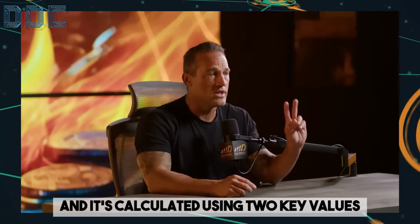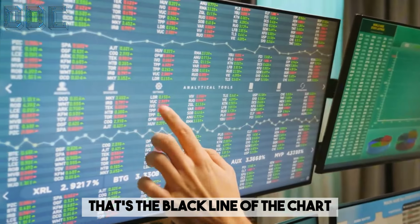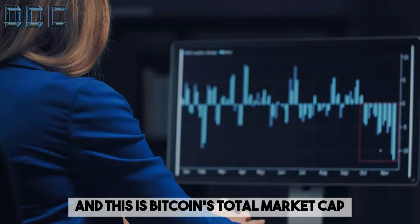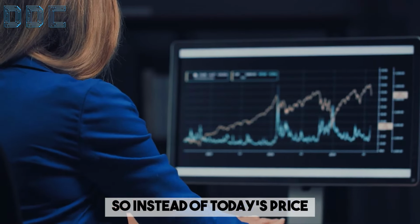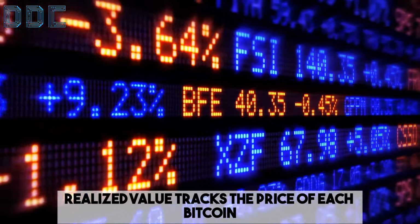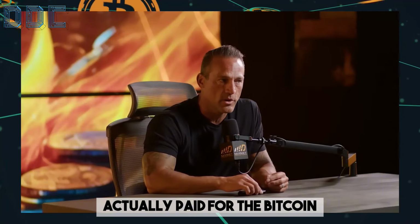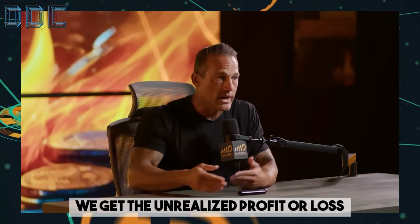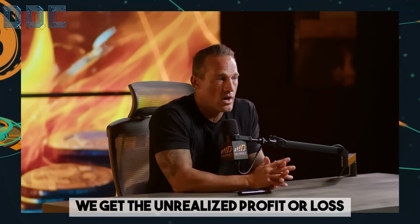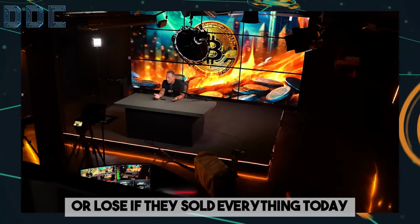And it's calculated using two key values. There's the market value, that's the black line of the chart, and this is Bitcoin's total market cap. It's the current price times the total supply. And then the realized value. So instead of today's price, the realized value tracks the price of each Bitcoin at the last time it was moved. Now this tells us what investors actually paid for their Bitcoin. Now when we subtract the realized value from the market value, we get the unrealized profit or loss, which is basically how much money Bitcoin holders would make or lose if they sold everything today.